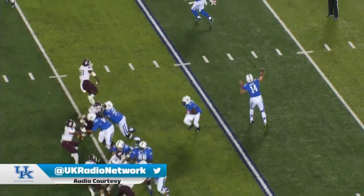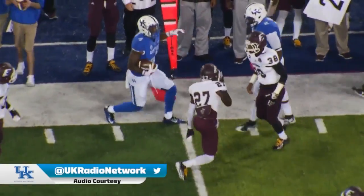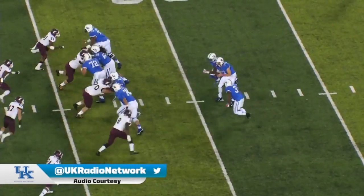Now Horton goes in motion right. Quick throw out in the right flat. Horton's got it up the far sideline. 30 lowers his shoulder and gets out close to the first down. 2nd and 1, Kentucky at its own 34.